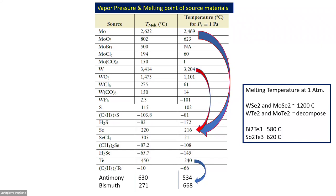So there is a huge difference between the partial pressures of the refractory metal and the chalcogen. And that makes it serious, gives us a lot of trouble in making a stable compound. Same way for tungsten, you see, very high temperature is required to produce 1 pascal of pressure, whereas for selenium it is very small. So it is really challenging to make stoichiometric compounds, molybdenum disulfide, molybdenum ditelluride, and so on and so on.